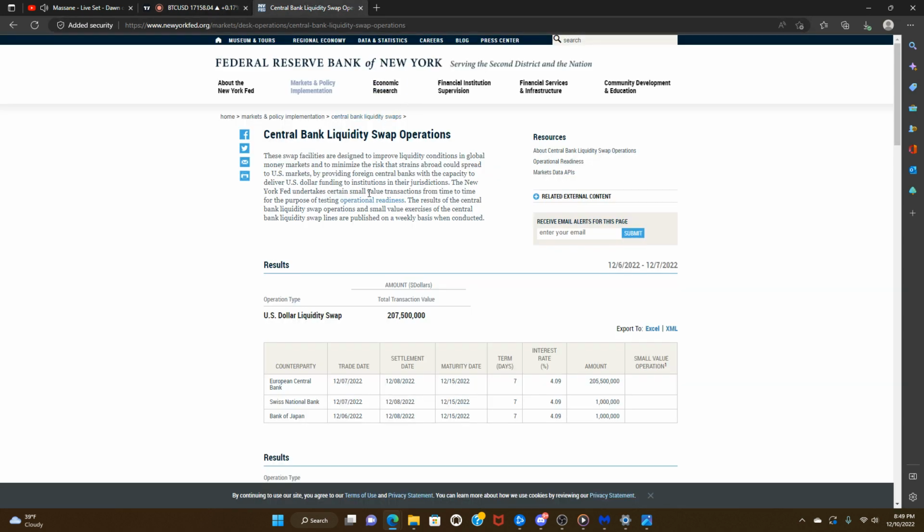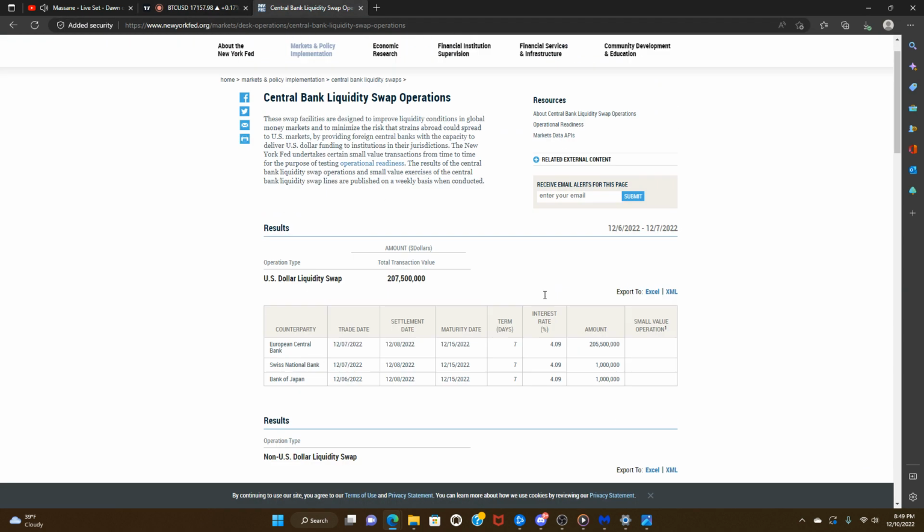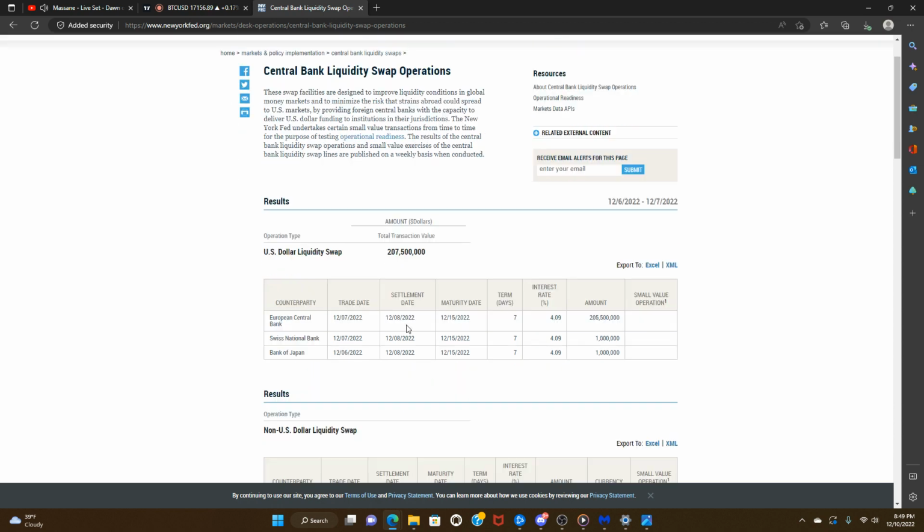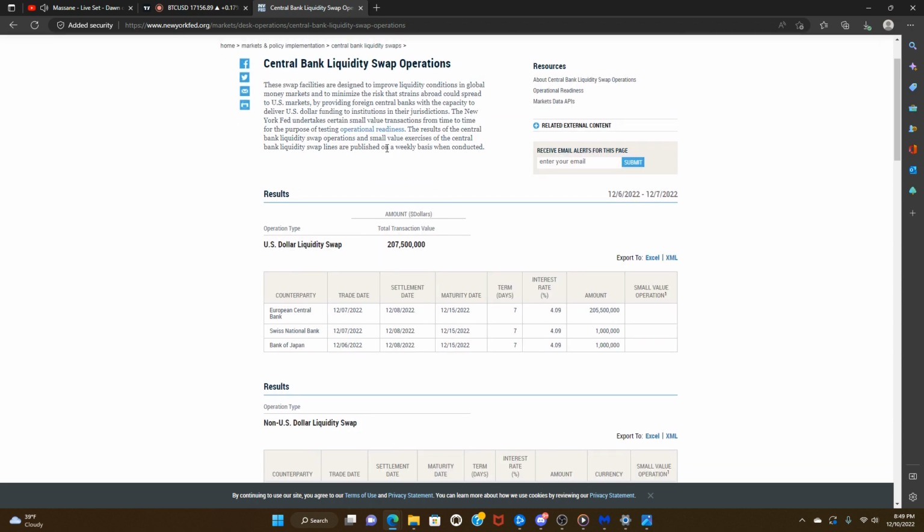One thing I want to point your attention to is the Federal Reserve Bank of New York central bank liquidity swap operations. This is basically the facility the Federal Reserve has to inject dollar-based liquidity abroad, and this is a way for them to inject dollar-based liquidity to their European and Japanese counterparts.